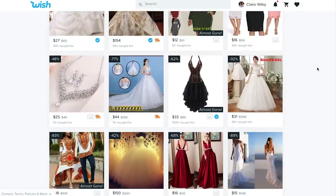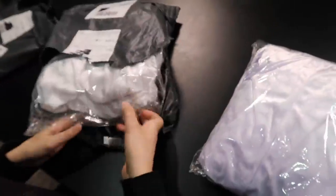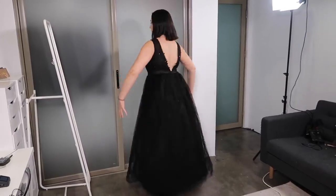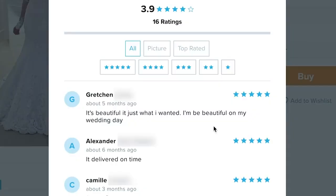Because even if Wish wedding dresses seem cheap, you might end up wasting your money buying backup sizes or buying a dress you don't even end up liking when it arrives. I guess it's possible that some people find wedding dresses on Wish that they like, but from my experience buying stuff from there, that would be the exception and not the rule.